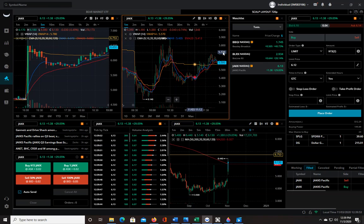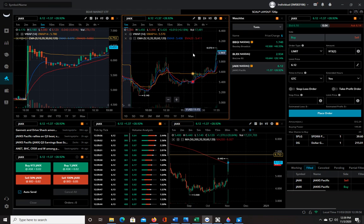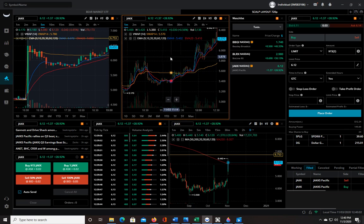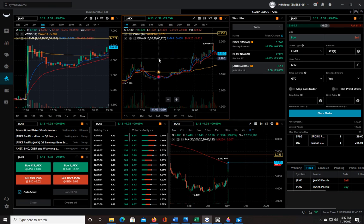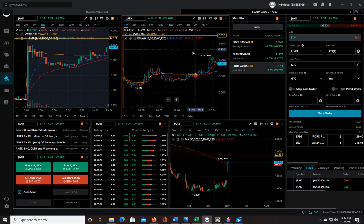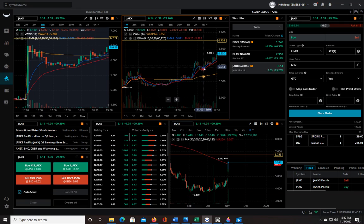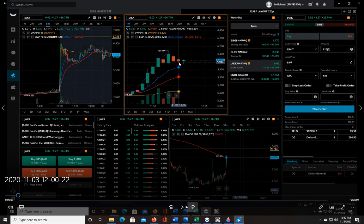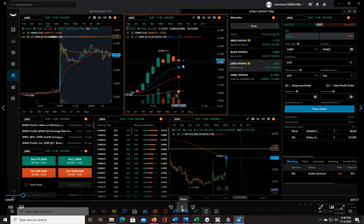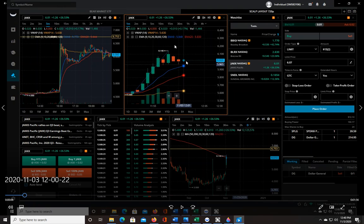Now that I'm looking at this, yeah, so this run broke the high of day. It didn't break the pre-market highs, but it broke the high of day. Still hasn't broken pre-market highs. So the idea behind this trade was, after this thing ran up like this, to catch the next run.